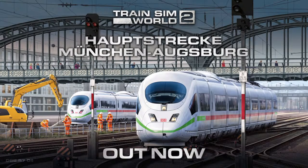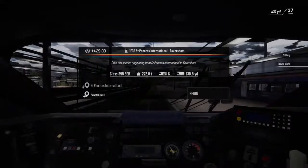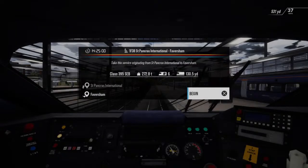So, appropriate getting the TGV loading screen there, because the high-speed 1 system is essentially an extension of TGV for all practical purposes. So, take this service originating from St Pancras International to Faversham. So this is just a 6-car set. You will get 6 cars and 12 cars, and worth noting the difference because the 12 car is a very snug fit on a lot of platforms. So we're going to quickly go through the startup procedure, which I've got scribbled down next to me.